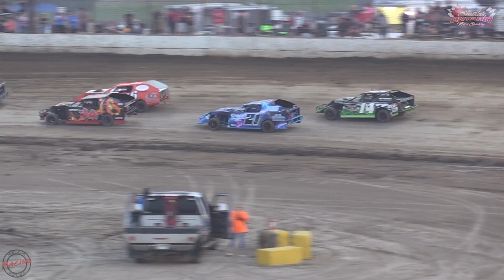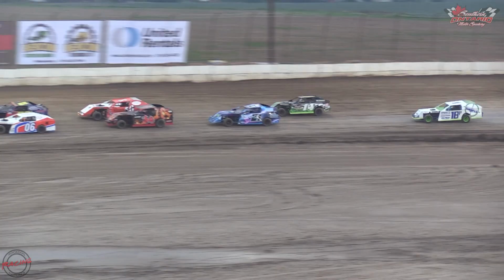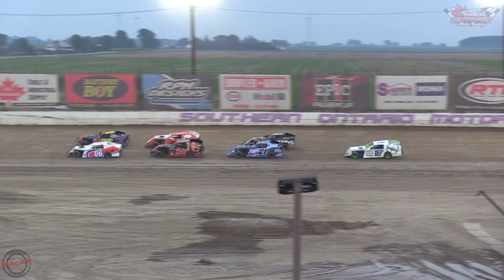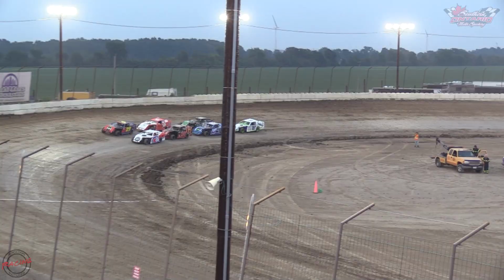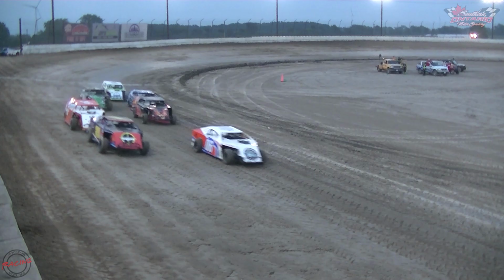Both drivers on the front row will have their hands full with the N64 behind them. He's been quick so far this season. Underwood as well, and the 56 has had a pretty good run of it so far this season as well. Green flag out as we get rolling for heat race number three.